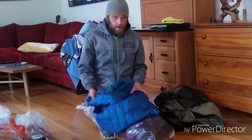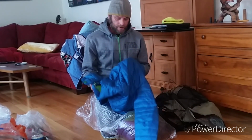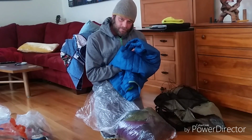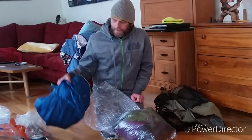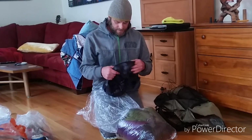Puffy jacket with cold temperatures and stuff. I never needed it other than for my fingertips. I ended up putting it around my pillow so I could tuck my fingers in there and keep them warm. But I will be carrying it. I'm hoping it doesn't get much colder than that, but you never know.